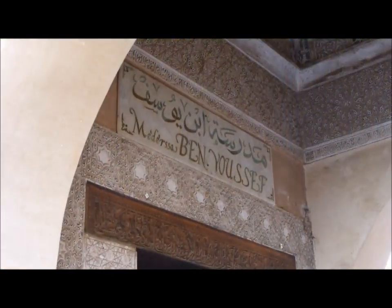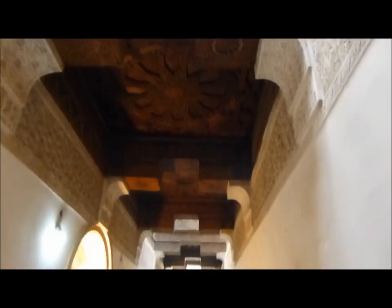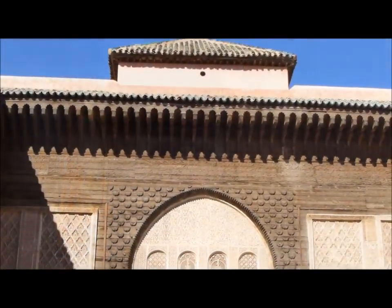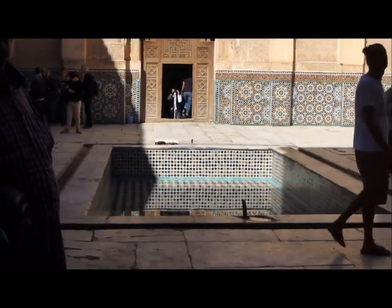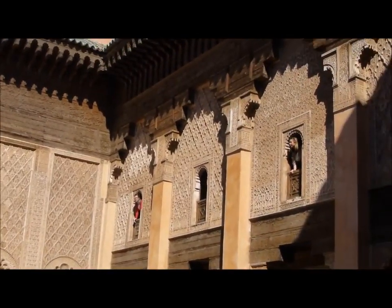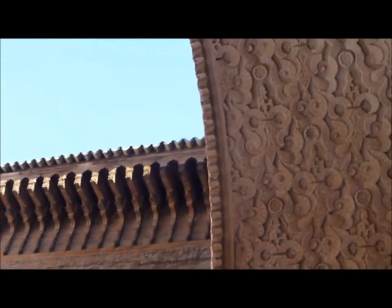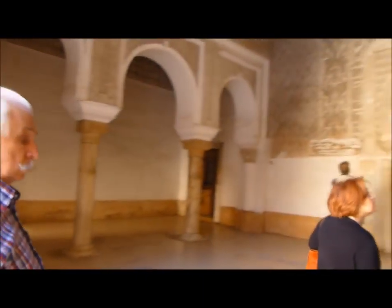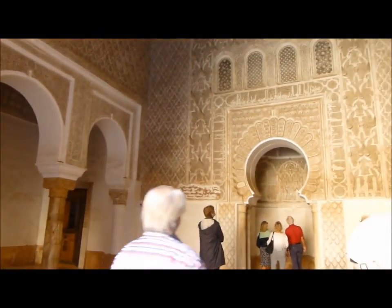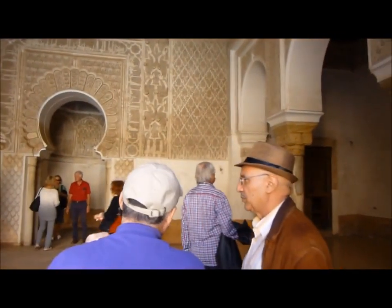About to go into the Madrasa Ben Yosef here in the Medina. Inside the Madrasa, this is the ablution area. And up here would be the dorm rooms. And go through the entrance into the small mosque. That would be part of the, again, the madrasa, but used only as a mosque.